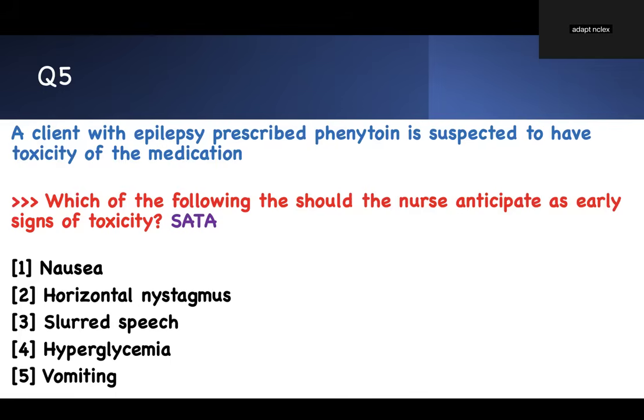The early signs of phenytoin toxicity are mostly neurological problems and slight GI symptoms. Nausea, GI, right? Vomiting, but it's related to neuro. When you're having a brain problem, you're going to have nausea and vomiting. It causes horizontal nystagmus, your eyes twitching back and forth, and slurred speech. Those are all neuro. It does not cause hyperglycemia. So 1, 2, 3, and 5 are early neuro side effects of phenytoin. Of course, it can cause ataxia and other symptoms, right? Gingival hyperplasia, but those are not all neuro. Ataxia is neuro. But remember, the major early side effect is neuro. If you don't take care of it, they're going to go into a coma.